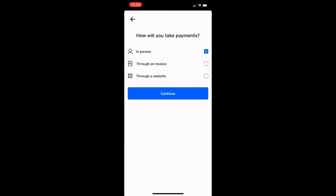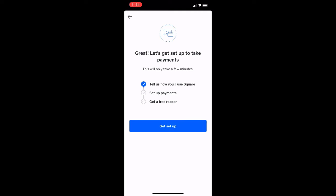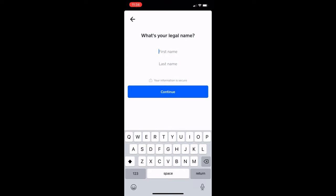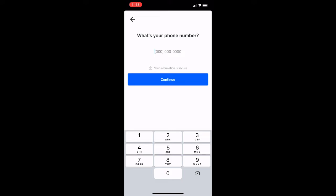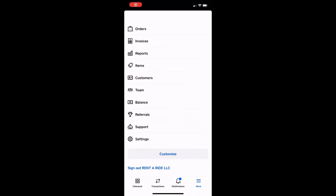and you're going to take a payment in person, and you're going to do it manually. You're going to be entering the payment information. Then you're going to have to verify your identity. You can go ahead and put your legal name and all this stuff in. It's going to ask you your phone number, your home address, things like that.